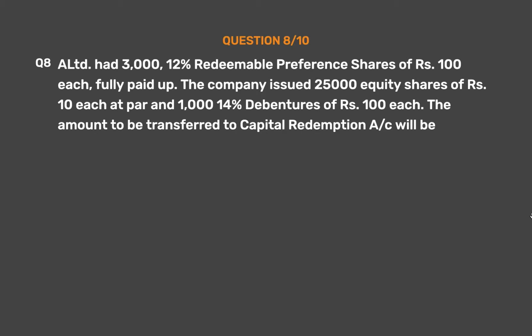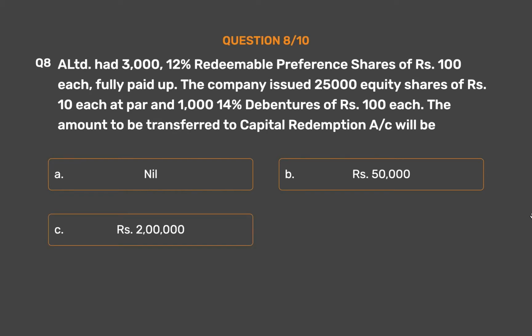Question number 8. ALT had 3,000 12% redeemable preference shares of 100 rupees each, fully paid up. The company issued 25,000 equity shares of 10 rupees each at par and 1,000 14% debentures of 100 rupees each. The amount to be transferred to capital redemption A/c will be Option A, nil. Option B, 50,000 rupees. Option C, 2 lakh rupees. Option D, 3 lakh rupees. The correct answer is Option D, 3 lakh rupees.